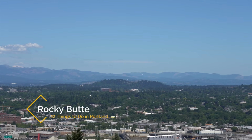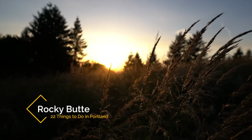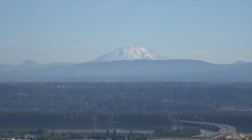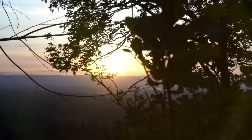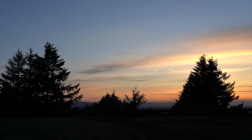Recommendation number 10 is a visit to Rocky Butte for sunset. Adventuring out from downtown Portland, Rocky Butte is one of my favorite spots in the city for sunset. This volcanic cinder cone has a park on top of it, and you can see Mount St. Helens and Mount Hood on a clear day. You can also see down into the city of Portland a little bit, but it's mostly covered by trees, and it's just a great area to hang out and relax and watch the sun go down.